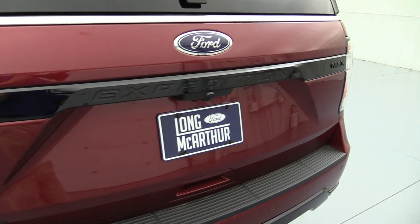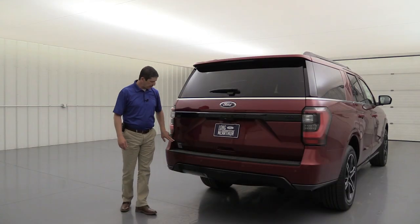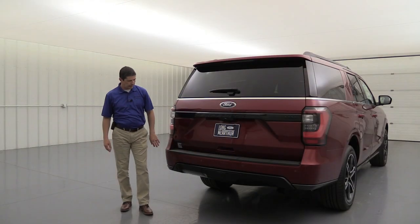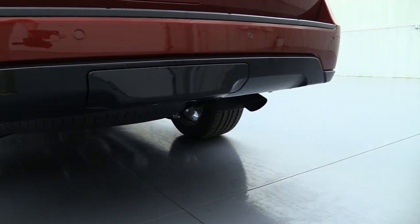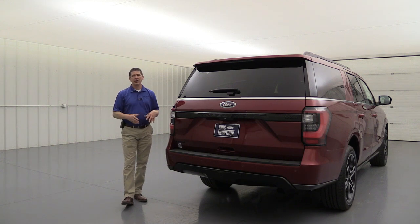If you have the Max like this one, it will have the Max and the high gloss finish as well. And then the Limited wording down here will be black instead of chrome as well. And then this rear skid plate as well as the hitch cover is going to be that gloss black finish here on the back of it, to really complete the exterior of the vehicle in this sport look with all the black accents.